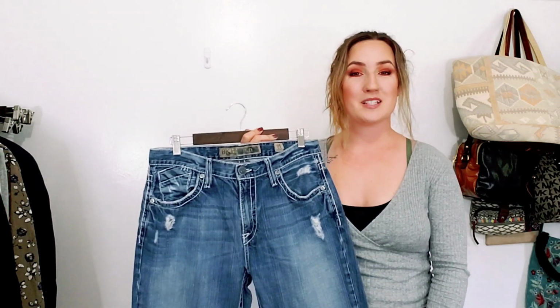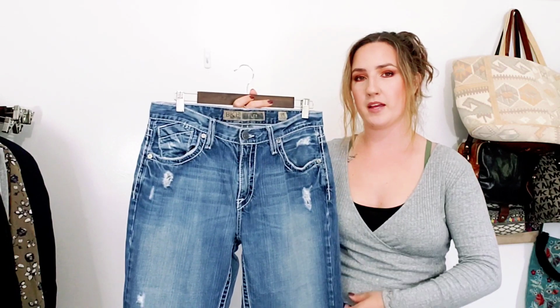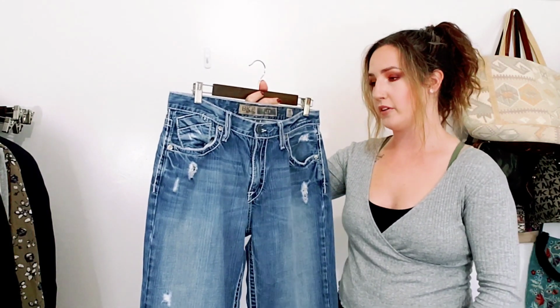Almost all men's BKE jeans do really well for me, so if you're not picking them up, I definitely recommend keeping a lookout for these. Even if you don't sell men's and you just want to look for BKE jeans, they're relatively easy to find, obviously depending on where you live, but I come across them pretty often, so maybe that would be a good foot in the door for selling men's items.